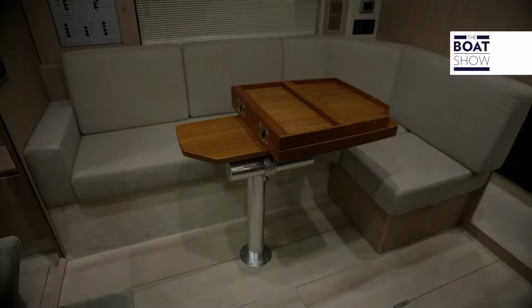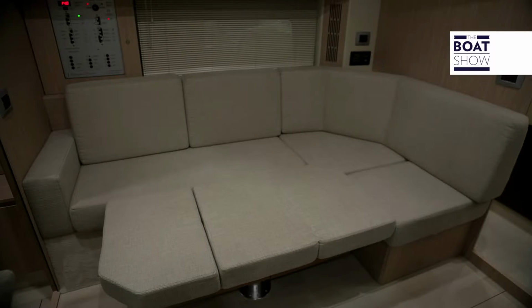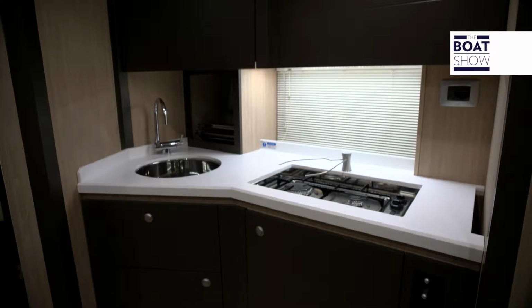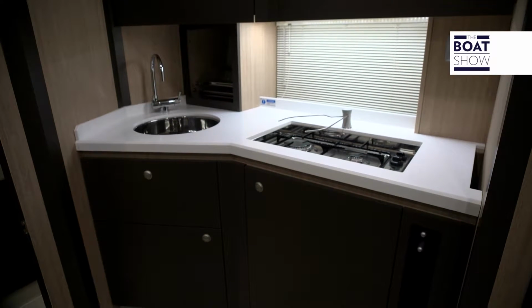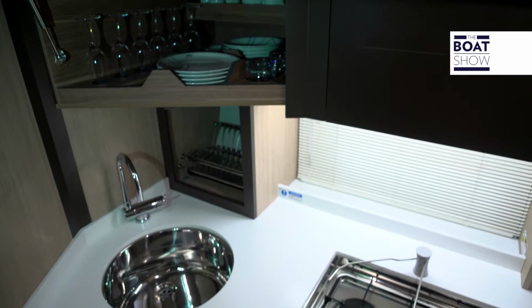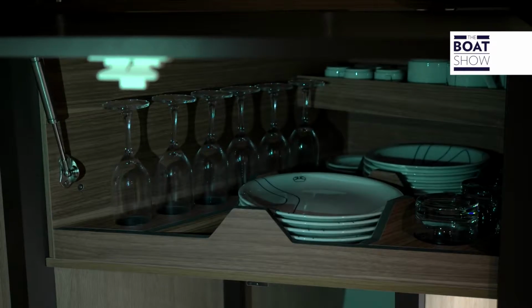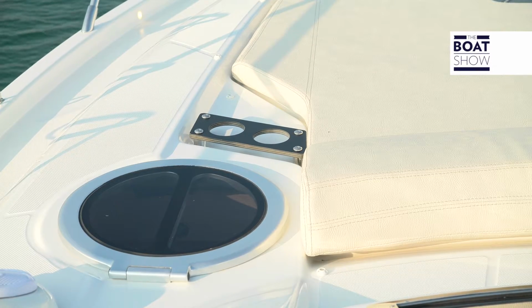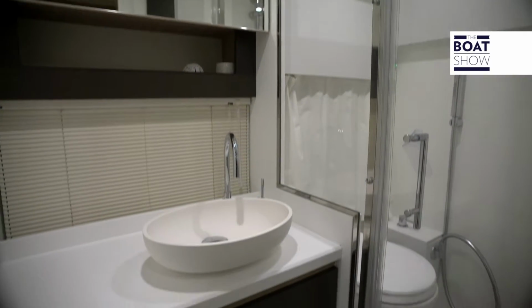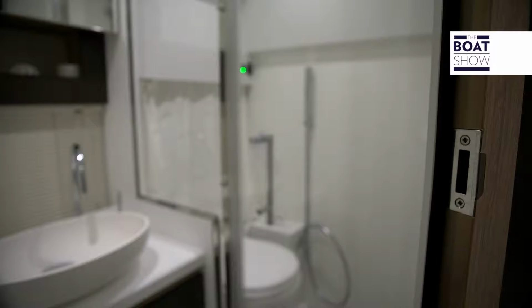I was not wrong when I said that this model is bigger than it looks, because the dinette converts into a berth for two. Right in front is the kitchen, which is equipped with a refrigerator, a stove, a sink and these cupboards, containers intended specifically for the glasses and plates designed by Cranchi. All of the spaces have a porthole and a window, even the bathroom. Here the space has been optimised to have a shower, separated by a partition.